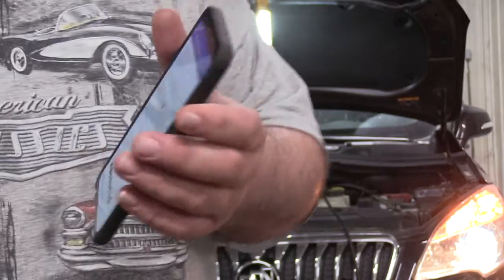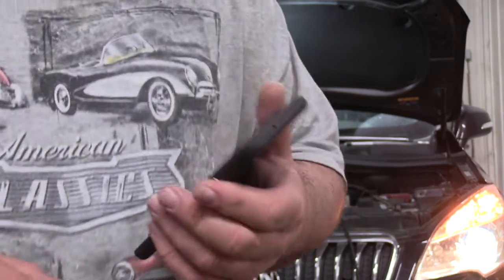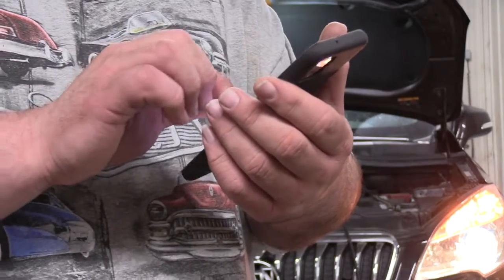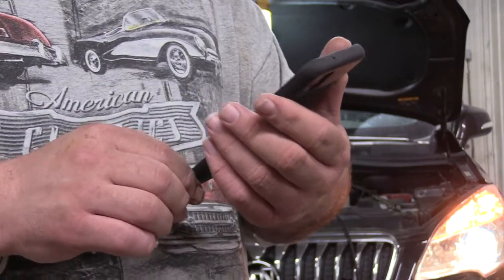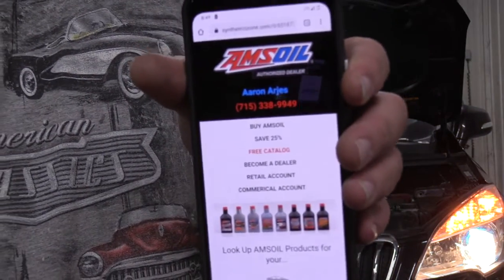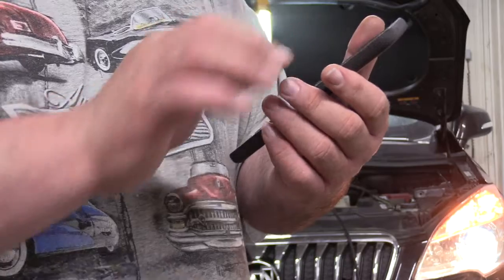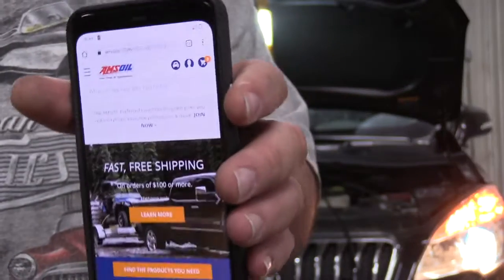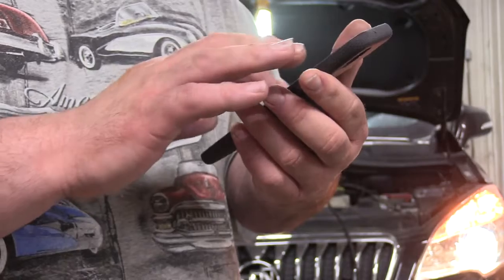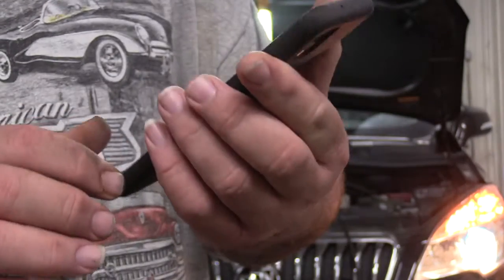And while that's doing that, I want to show you how easy it is to go to my website and find your engine oil. So you can go to northwoodsyntheticoils.com. And there's my website. So we'll tap on by AMSOIL. It takes me to AMSOIL's website. And then we'll tap on find the products you need.